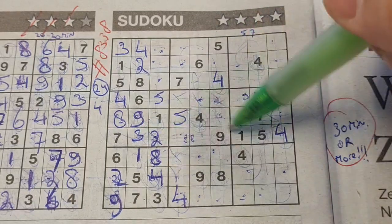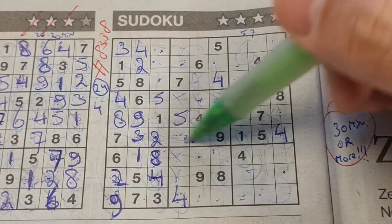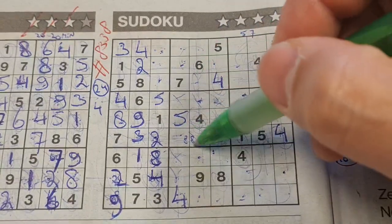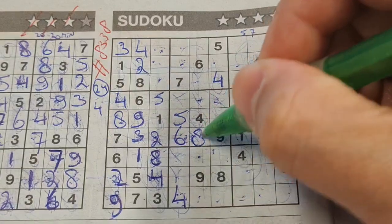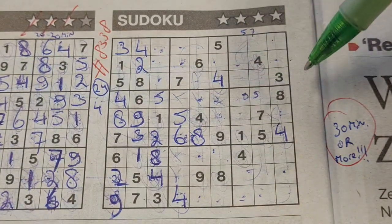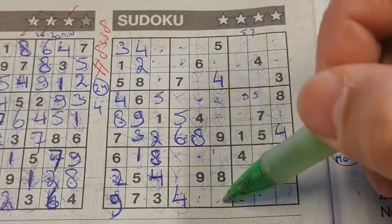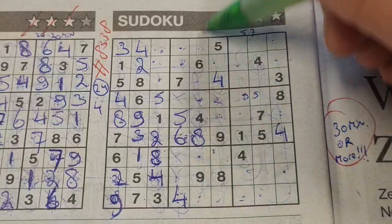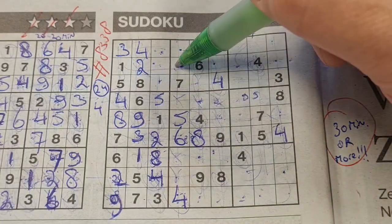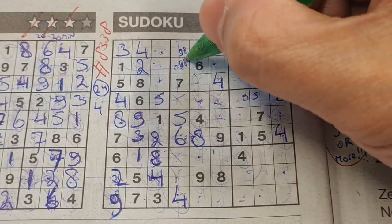2 numbers left in this row. The 1, the 2, the 3, the 4, the 5, 6 is missing, 6 and 8. We have 6 in the middle column, no 6 there. 6 should be here, and 8 goes there. Need an 8 here. And I need a 9. Yeah, we have a pair. The 8 and a 9 in this column, the 8 and 9 in the middle column. So the column next, only 2 places left for the 8 and 9. They go in those 2 boxes as a pair. 8 and 9.